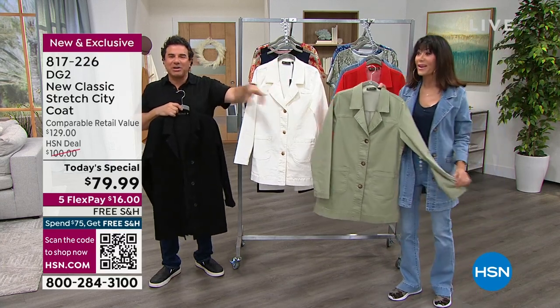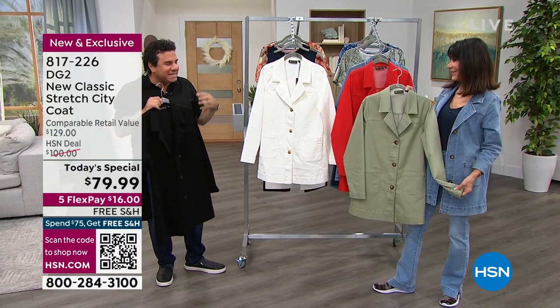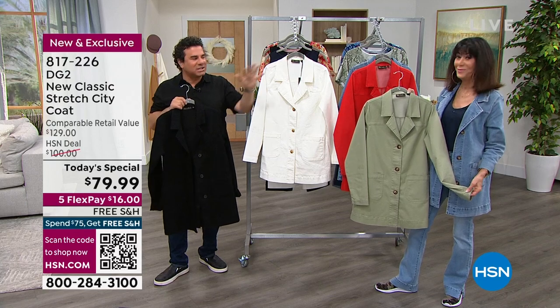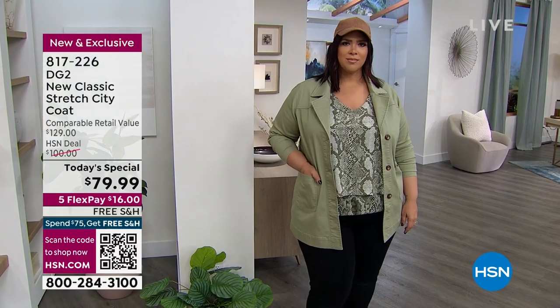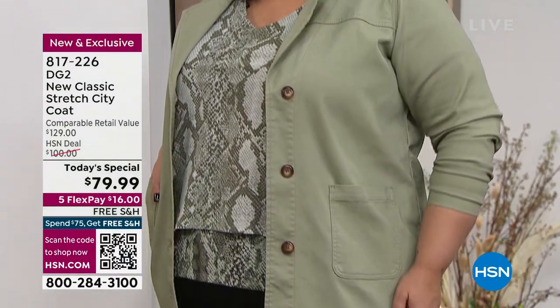The reason we did this color is it kind of reminds me of those army jackets we used to wear a lot in the 90s. Right. There's a kind of global traveler vibe to this, very laid back casual. To me, that's such a great alternative to denim. You know, for the longest time, it was more about wearing khakis. When you didn't wear jeans, you wore khakis, right?